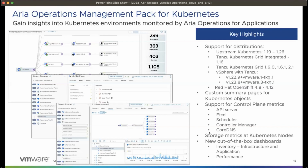And then we have now introduced storage metrics at the Kubernetes node level. And there are new out-of-the-box dashboards available. There are two for inventory, with which you can look at the inventory of your Kubernetes environment from an infrastructure perspective or from an application perspective. And when I say application, it means namespaces, which is typically where your workloads are deployed. Then there's also a new dashboard for performance, and I'll show you that with a quick demo.